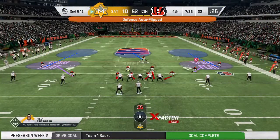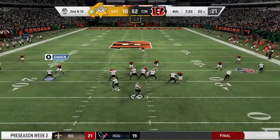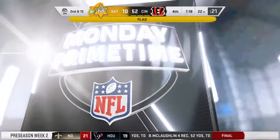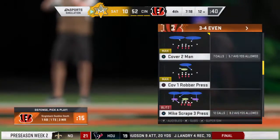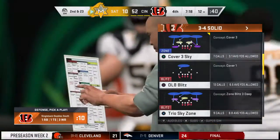So after the sack, they'll come up on a still manageable 2nd and 13. It's a short one here, complete to the tight end. And he'll take this forward for 2, maybe 3. But we do have a flag down, and they're already marching backward. So apparently some grabbing there in the middle of the O-line.